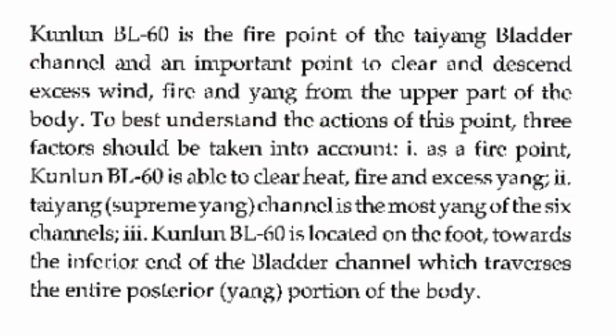Bladder 60 is the far point of the Taiyang bladder channel and an important point to clear and descend excess wind, fire, and yang from the upper part of the body. To best understand the actions of this point, 3 factors should be taken into account. As a fire point, Bladder 60 is able to clear heat, fire, and excess yang. Taiyang, Supreme Yang, channel is the most yang of the 6 channels. Bladder 60 is located on the foot towards the inferior end of the bladder channel, which traverses the entire posterior yang portion of the body.